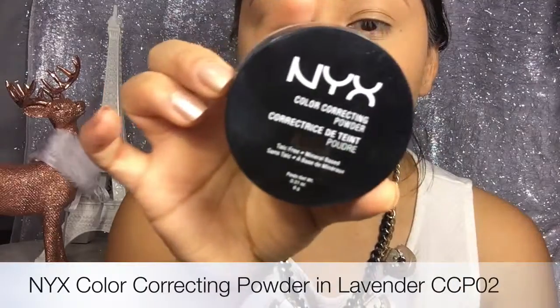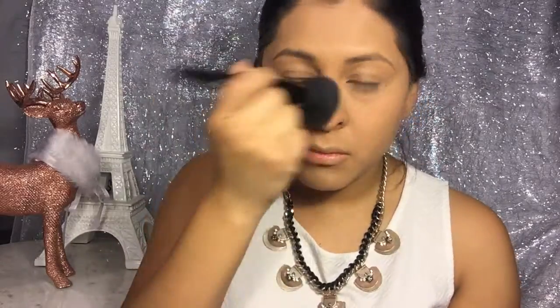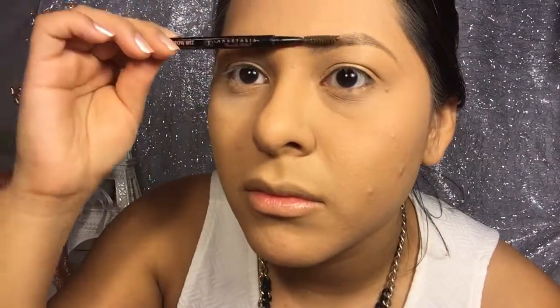To set my foundation, I'm using the NYX Lavender Powder. And the reason I use a lavender powder is because I have a yellowish skin tone. I'm just brushing this powder all over my face to cancel out my yellowness and just set the makeup. So I'm just starting to do my eyebrows right now.